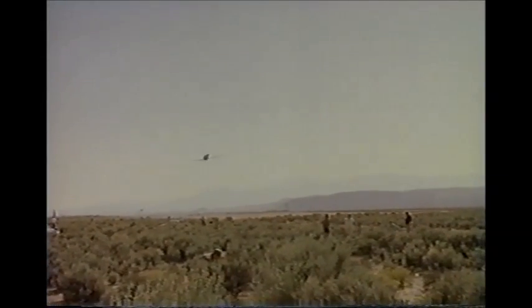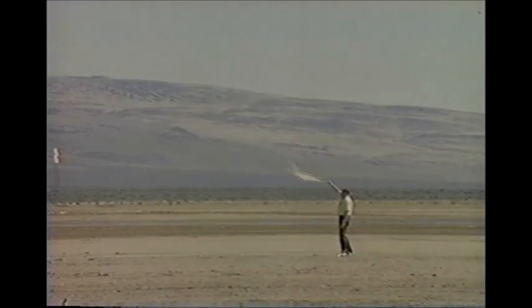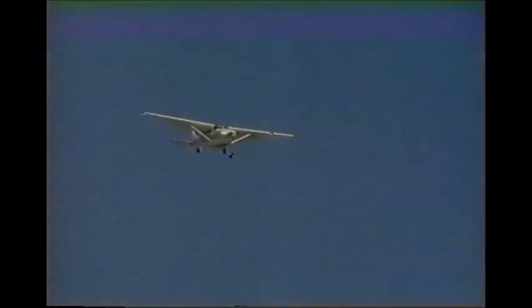Overhead, the last lap is in progress, with Darrell Greenemeyer of Van Nuys, California, firmly in the lead with an average of 375 miles per hour.